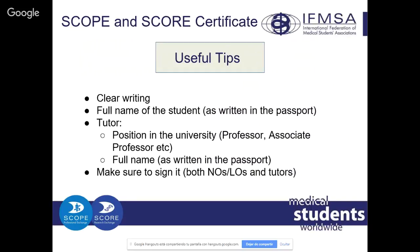Finally, let us give you some useful tips on how to fill these documents. First of all, the document needs to be clear, which means that the LEO or the LORI needs to use clear letters and not give it to the tutor to sign it with a bad appearance. When it comes to the name of the student, we need to write the full name of the student as written in the passport.